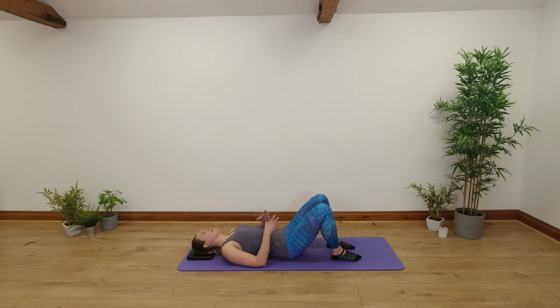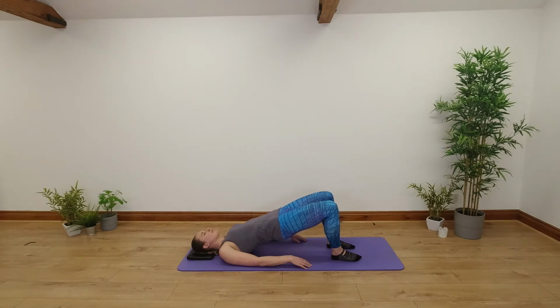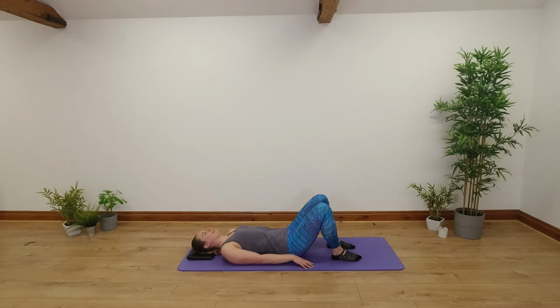So breathing out, drawing into that pelvic floor, tilt back through your pelvis, squeeze your glutes, and then we're going to roll up through our spine here, lifting our hips away from the floor. Breathe in and hold at the top, and then breathing out as you slowly roll back down through your spine, nice and smoothly, one vertebra at a time. Breathing in at the bottom, releasing through those muscles.